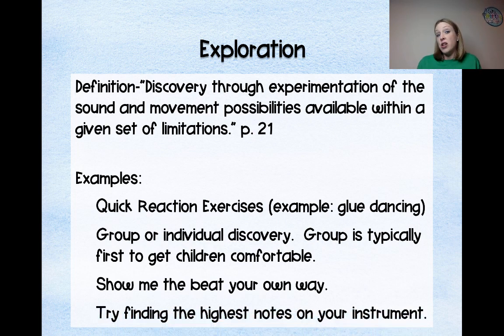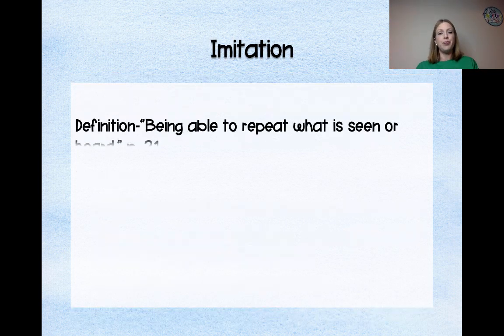Try finding the highest notes on your instrument. Okay. So they're still playing their instrument, but it's with a purpose, and they're trying to explore it. What can they notice? Hey, I noticed the longer notes are lower. Maybe you find out that, you know, Billy Joe over there doesn't really know the difference between high and low at all. So exploration can be great.